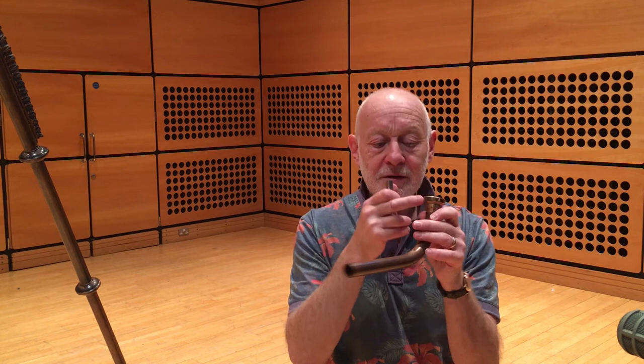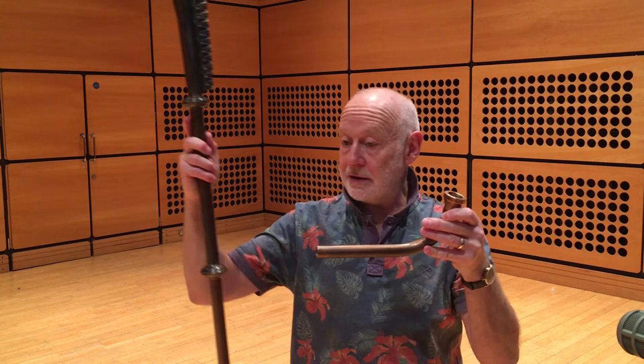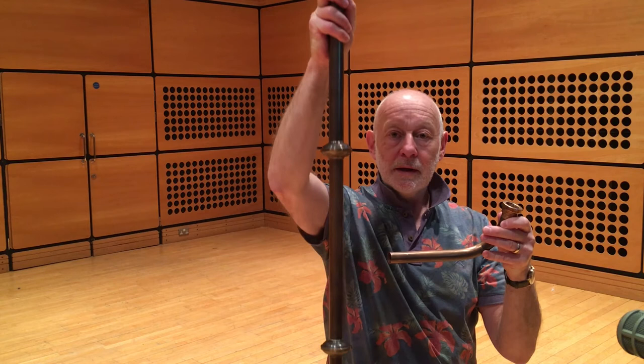Therefore, the air vibration is going into this tube, passing along it, and the Carnyx is made of a set of cylinders that are stepped up. So it's a stepped cone. It's partly a trumpet, partly a horn. It's partly cylindrical, partly conical.